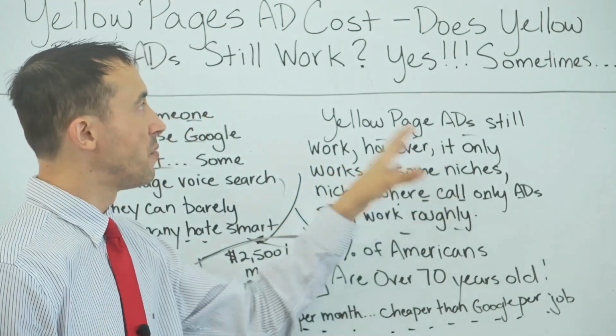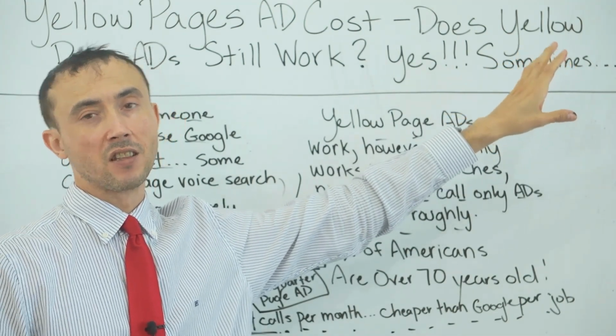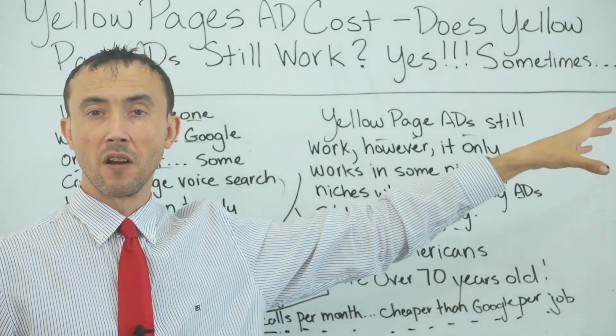But yeah, that sums up the Yellow Pages. Does it work every time? No. Does it work sometimes? Yes. Once you know it works, it'll work probably for the next few years, at least until Yellow Pages completely goes away, so it's worth giving it a shot, in my opinion.